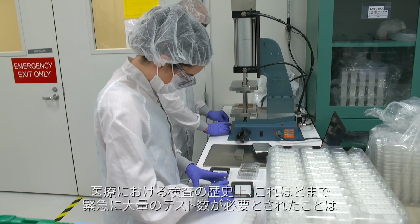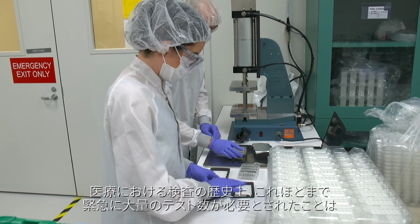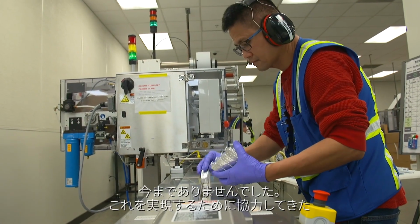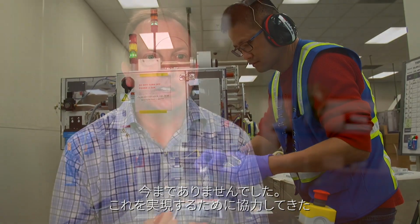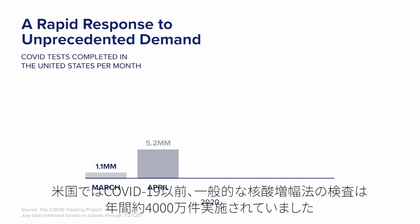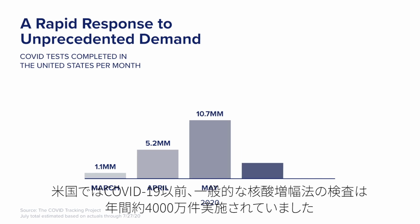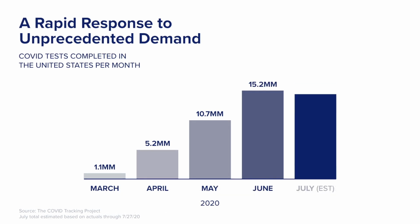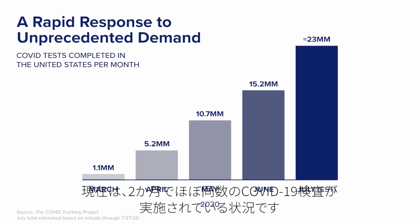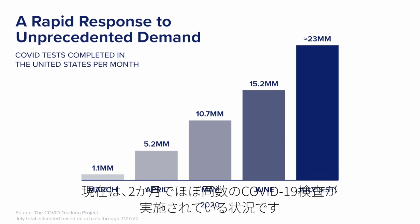No test in the history of diagnostics has been scaled to the degree faster or to the volumes of this test. And that is thanks in large part to the ingenuity and the work ethic of our teams at Hologic who've come together to help make this happen. Prior to COVID-19, the most common molecular test was used about 40 million times per year in the United States. Across the country today, almost that number of COVID-19 tests are being performed every 2 months.